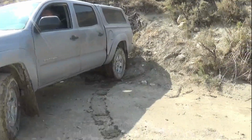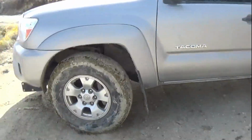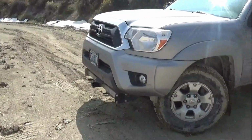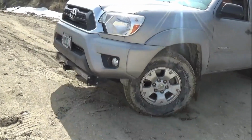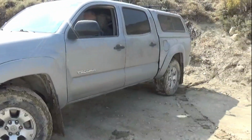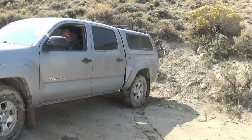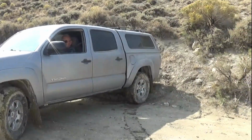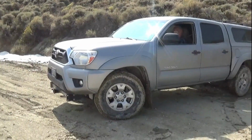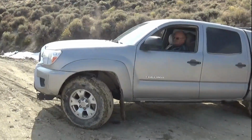Cut it tight. I'll check your back. Okay, now watch the front. I will. I'll watch the front. Cut it tight. Cut it real tight. You got it made, I think. Cut it tight. Back up once more. That's good. Now go forward and cut it tight. You made it. Go ahead. Go straight.